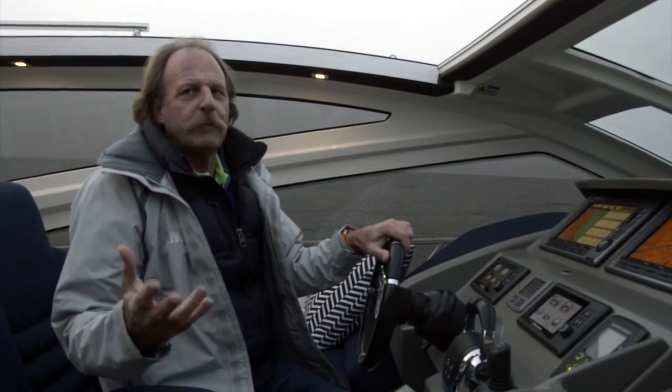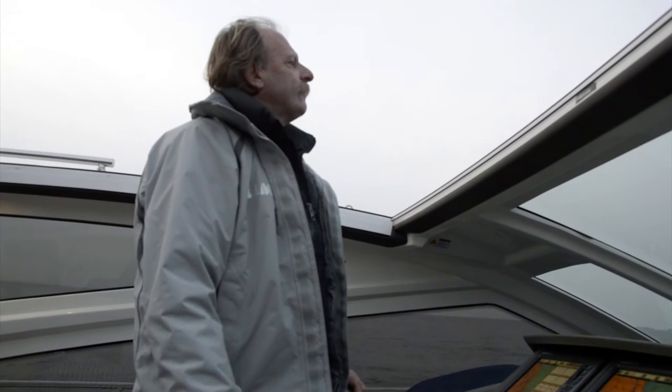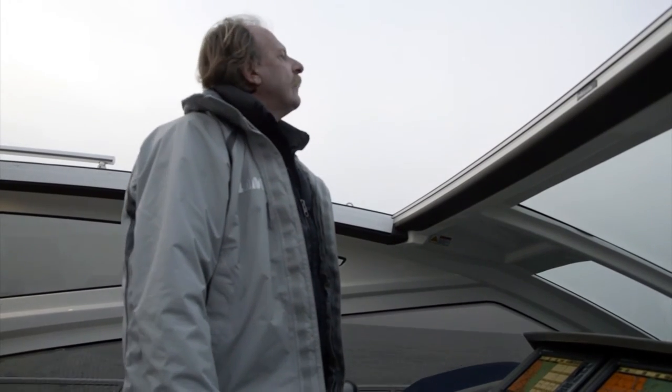The previous owner liked to drive the boat standing up with his head looking over the top, so we made him a custom riser to stand on for his feet.